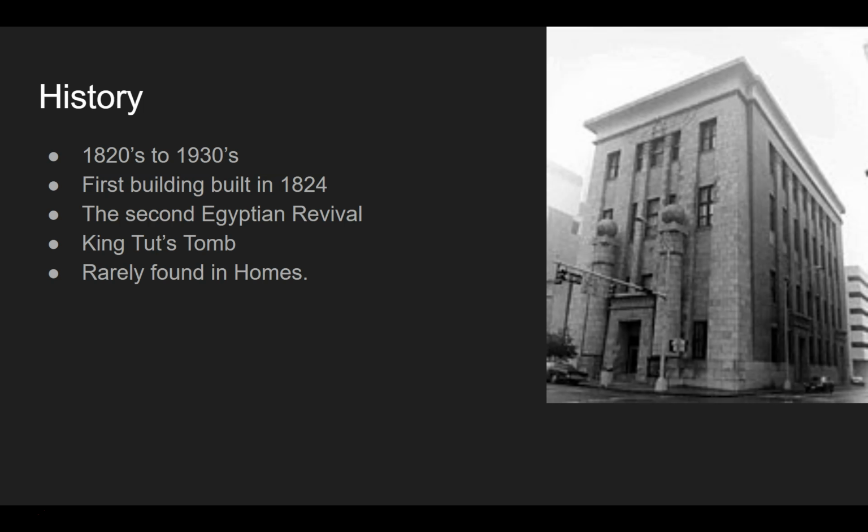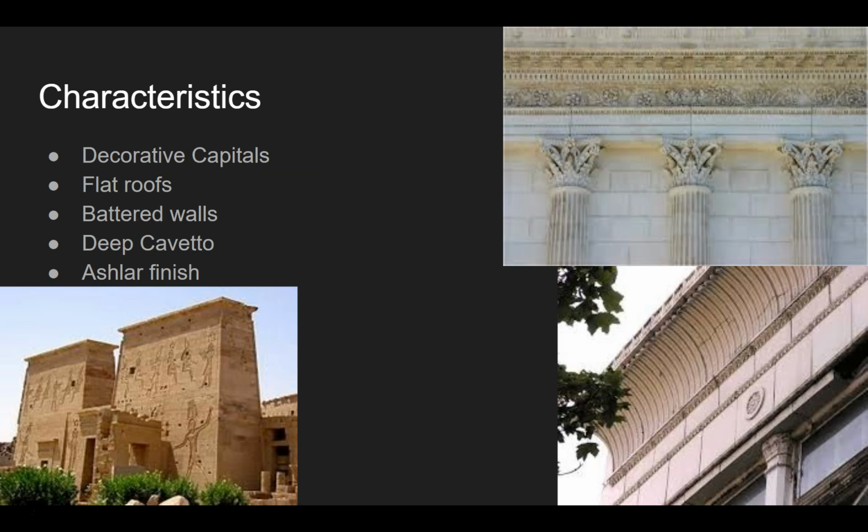The second Egyptian revival was a time in which, around the 1850s, after the first Egyptian revival, popularity with the style had largely fallen off until the discovery of King Tut's tomb, which kind of caused a resurgence because people were very interested in Egyptian history. This style is rarely found in homes. You'll find it more in synagogues, religious buildings. Sometimes you'll find it in meeting halls, stuff like that.